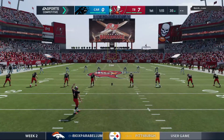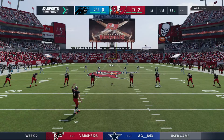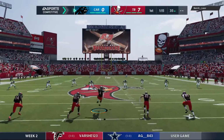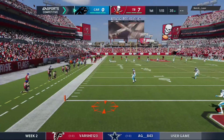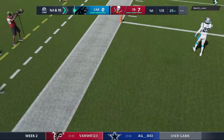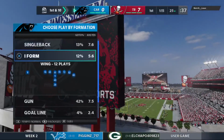Matt Gay to kick off for Tampa Bay. After the touchdown, it's Gay to kick this one away. And that one will bounce out of the back of the end zone, so we will start here at the 25.